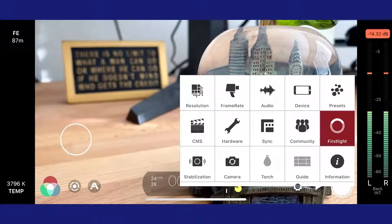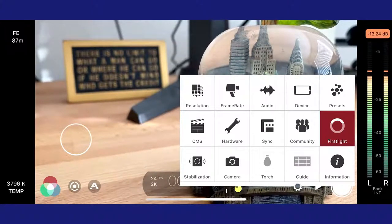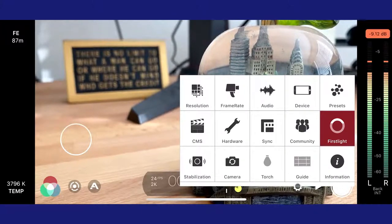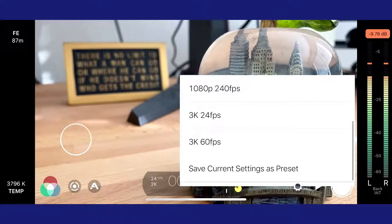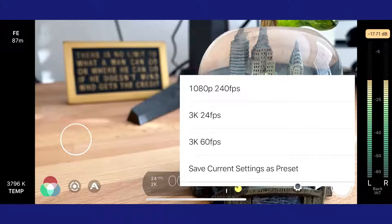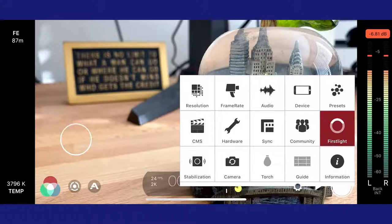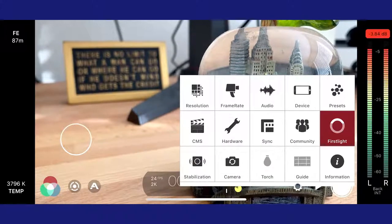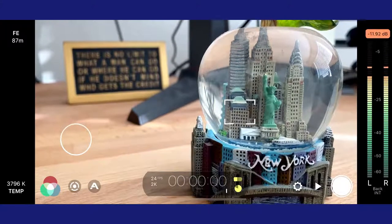And if you're happy with your settings, I do suggest saving the preset. So the next time you come into the app, it's less work you have to do. Just go and select your preset and you're ready to go. To save this preset, just select the presets icon or tile, scroll all the way to the bottom until you get to save current settings as preset, and just title your preset and you're good to go. As you can see, I have a variety of presets saved up already. Okay, so I can just tap the screen anywhere I want and it'll get me out of those settings.